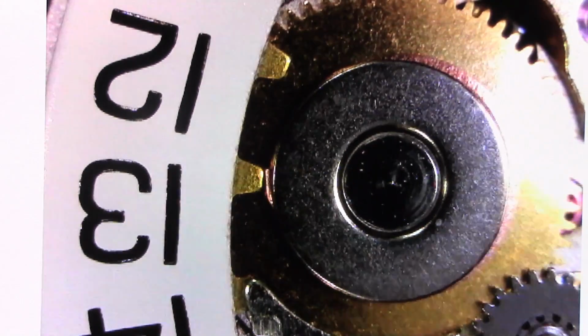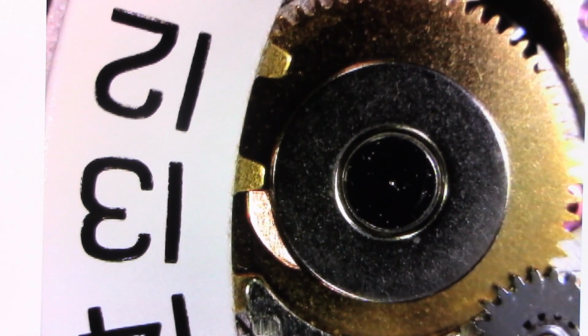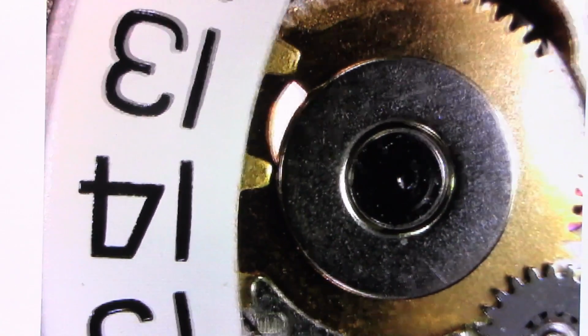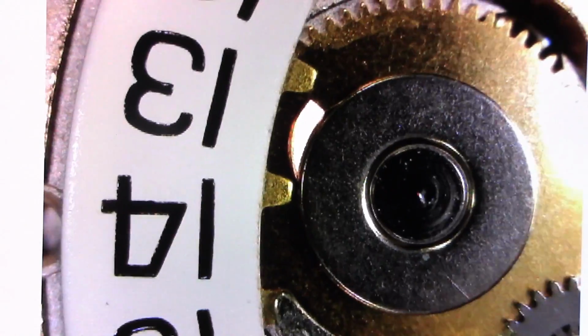But that's it. That's the way the ETA 2824 does it. It's the way a lot of movements do it. It's a really cool solution. It gives you a nearly instantaneous date change. Not perfect, but not bad.